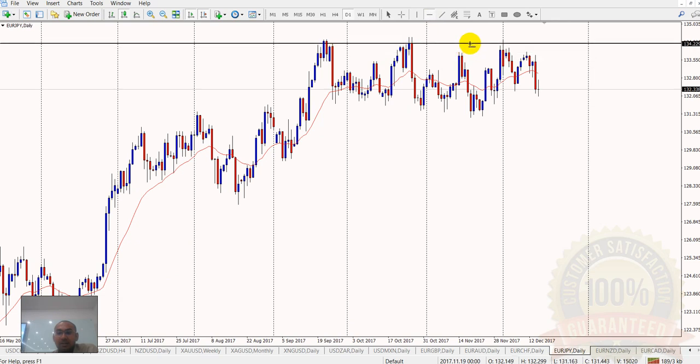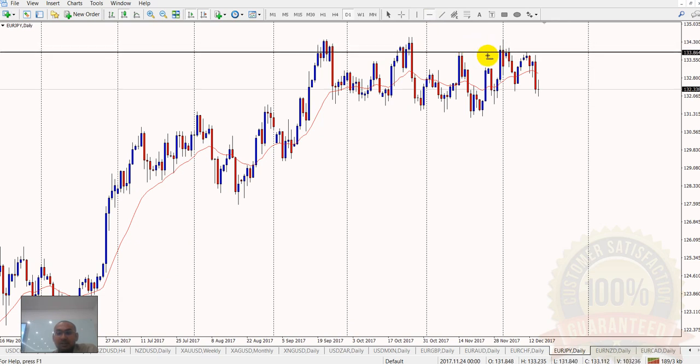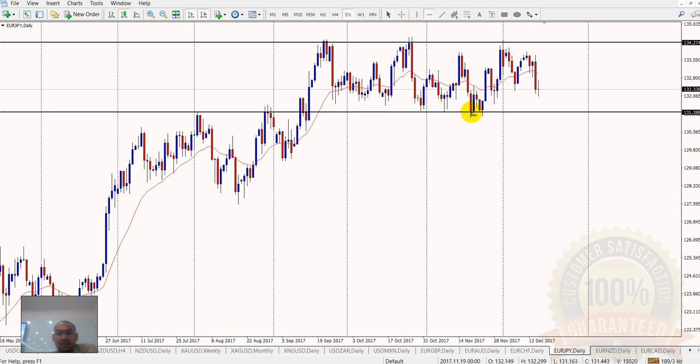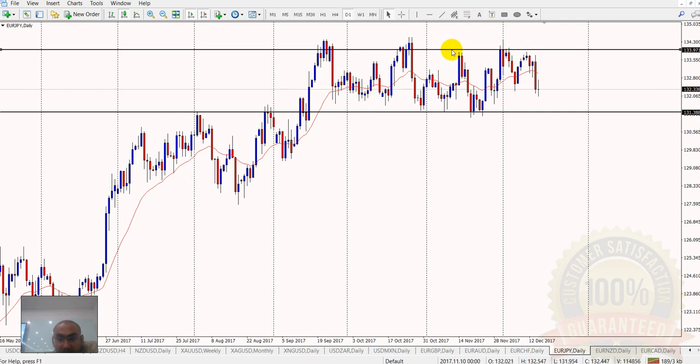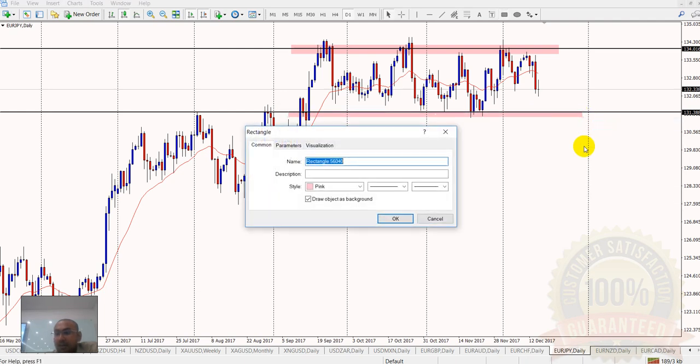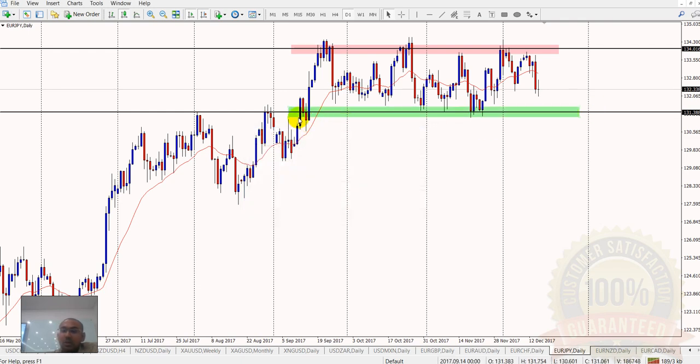Euro yen, a very good market. I think this is a very good upper key level. This is a lower key level. Okay, why do I see this key level? Okay, you can actually place your order. Please buy at the bottom because this is a very good range market. This might be like a 200 pip move.